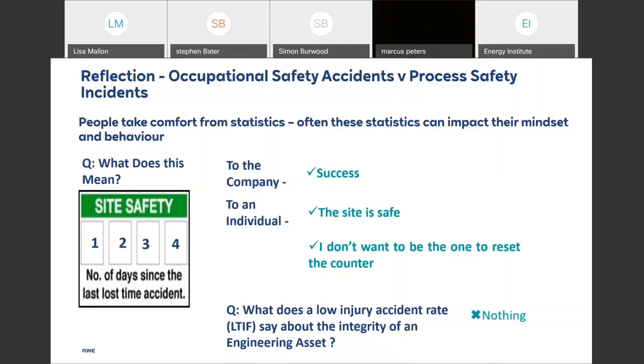And what we want people to do is to respectfully deal with the assets that we have, make sure that we design them right, that we install them right, we operate them right, and we take a responsible, caring approach to that as much as we do around caring for our people.